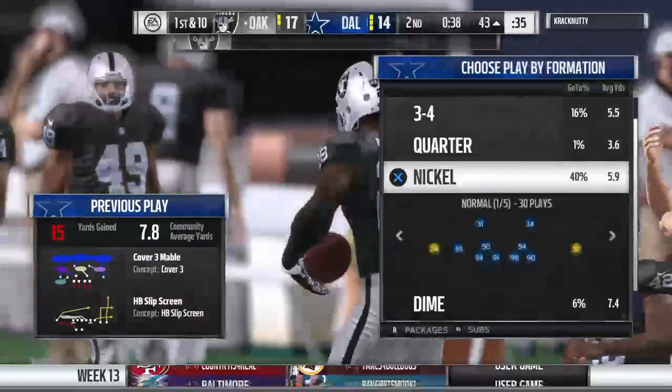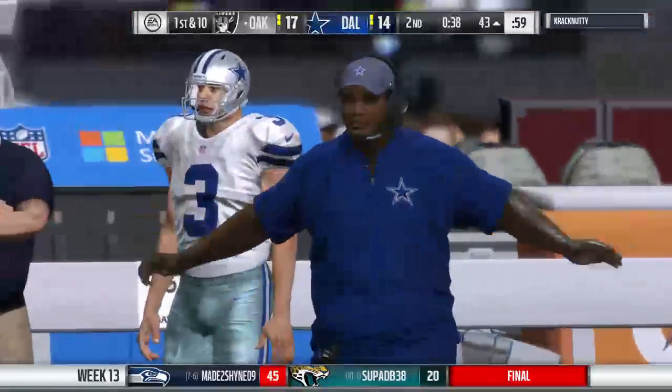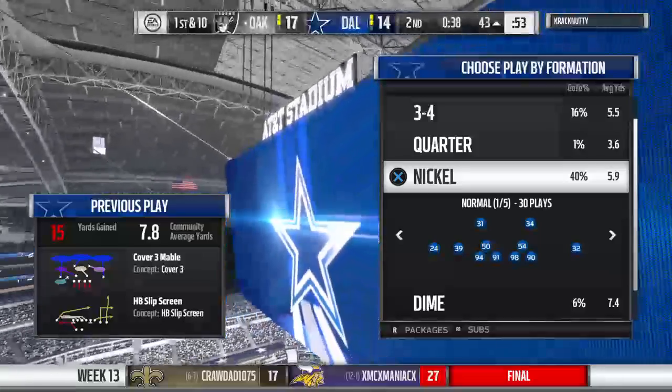And put a really nice gain right there on first down for them. Brings up a nice second down for them. And now a timeout called by the Cowboys defense. It's just their first, so they'll have 2 remaining here before we get to halftime.